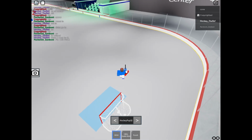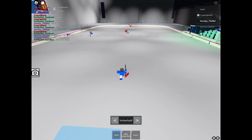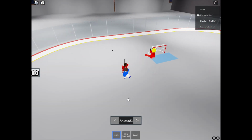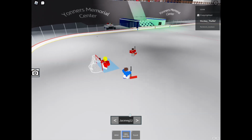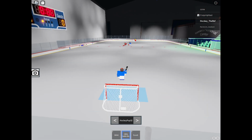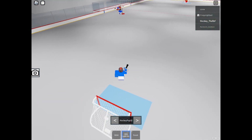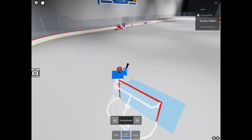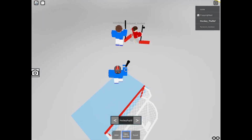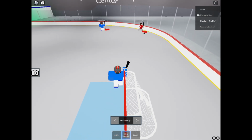And huge dump goes behind Hockey's stick, but Hockey looks to dump it. And that's dumped to the other side. That will not be offside. Oh, it might be offside. And that won't be offside. Patch. Huge opportunity. What a save by Hockey.